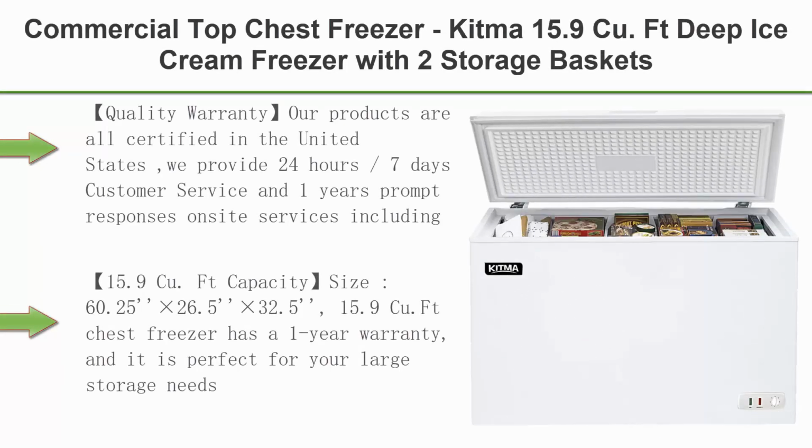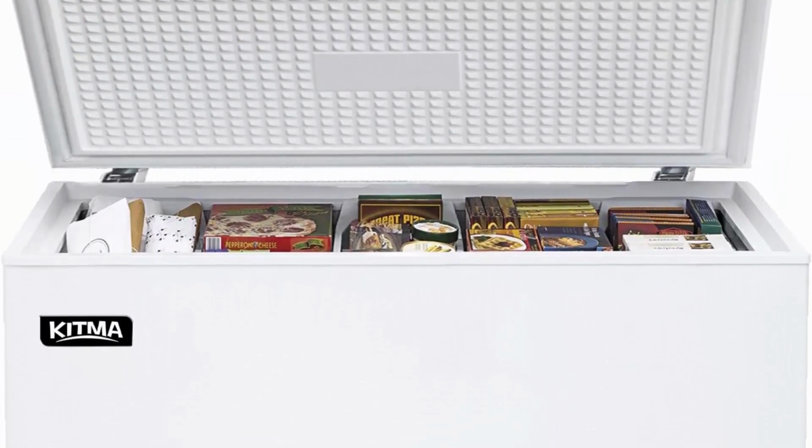Top 2. Commercial Top Chest Freezer, Kitma 15.9 cubic feet deep ice cream freezer with 2 storage baskets, adjustable thermostat, lock, rollers, white. Quality warranty? Our products are all certified in the United States.